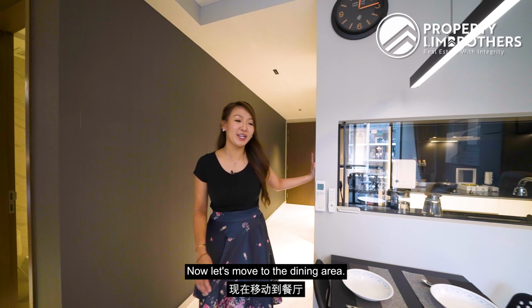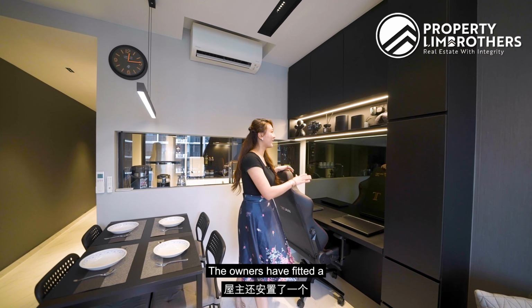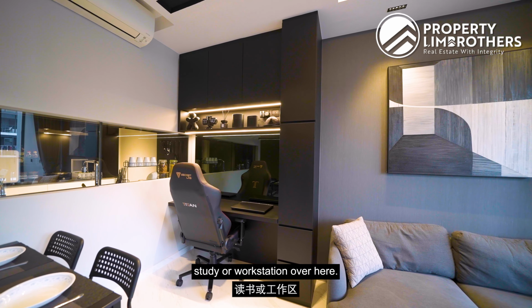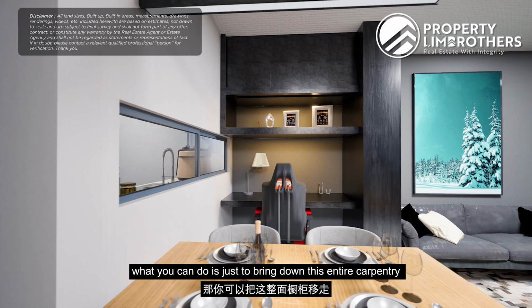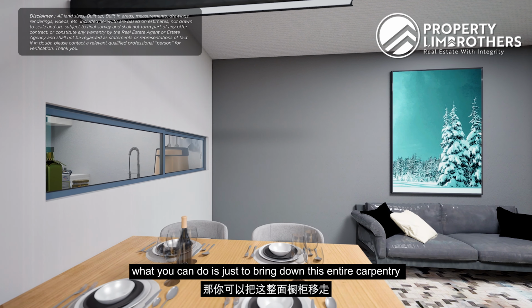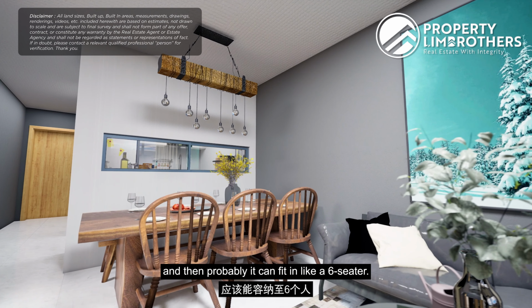Now let's move to the dining area. They have placed a small table. The owners have fitted a study or workstation over here. But if you're someone that needs a slightly bigger dining table, what you can do is bring down this entire carpentry and change this to a rectangular table with a bench, and then probably you can fit in a 6-seater.